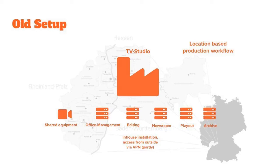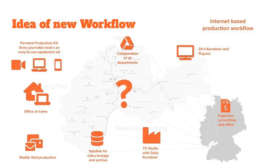in a positive way. So we started thinking, especially Jens and I, how we could do something better. And I will pass over to Jens now, that he can give you, as the integrator, an overview of what ideas we had developed for a new workflow for Rhein-Neckar-Fernsehen.